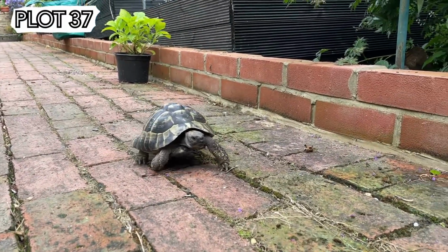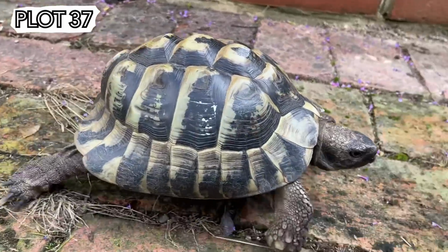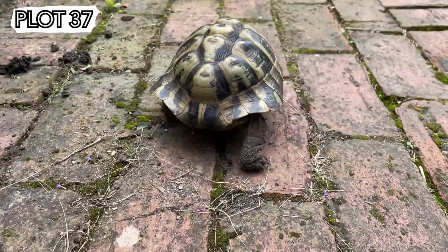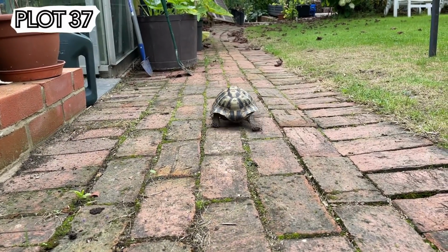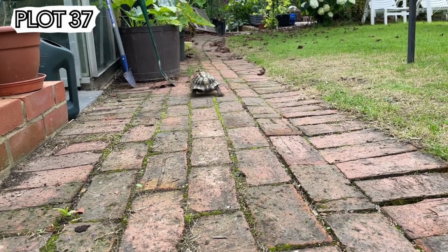And this, ladies and gentlemen, is Herman. Hello, Herman. Herman is a 14-year-old tortoise who Johanna has recently taken into her home.